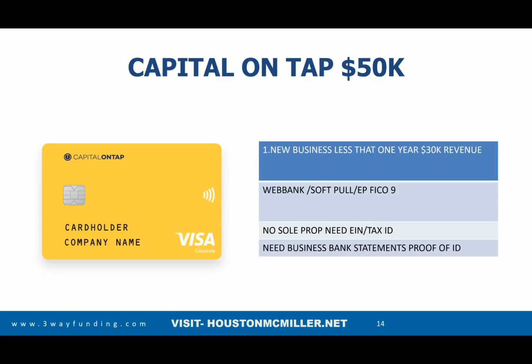Now, here's Capital One Tap. Again, another company that doesn't put an emphasis on personal credit. You can be a new business that's been in business for less than a year, as long as your annual revenue is about 30,000, then you can qualify. So if you're an LLC and you know that you're bringing in about $2,500 to $2,800 a month, and you've been doing it over the past year, then Capital One Tap definitely will be able to help you in terms of funding.